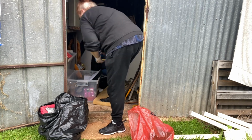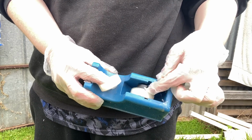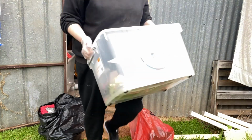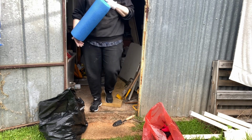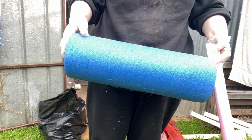Oh, I've been looking for this everywhere. Sticky tape, because it has the little middle bit to hold the actual tape, so it's easier when you're wrapping presents just to have it there. Yeah, anyway, cool. Oh, we have a foam roller here that I've never used.